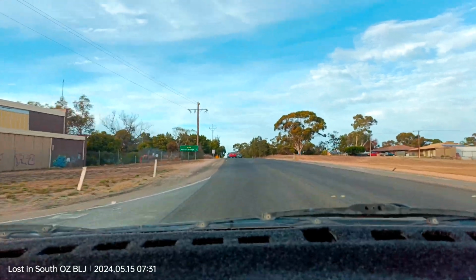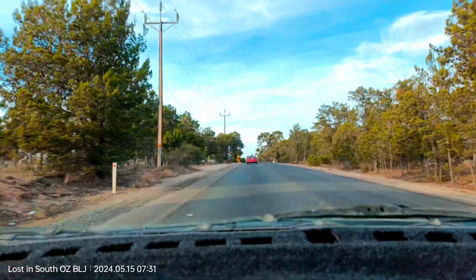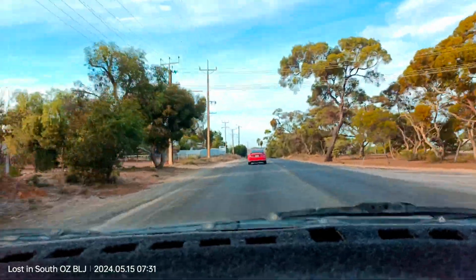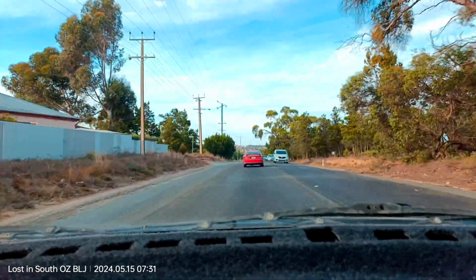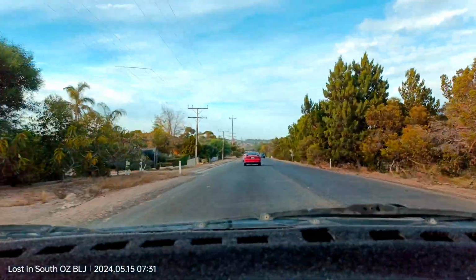Still 80 kilometres an hour, so that's the outskirts. There's the Murraybridge sign. So this is welcome to Murraybridge. Carries Park, in brackets, and Piano Sanctuary. And the icon is a tree.